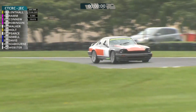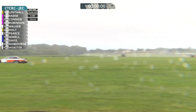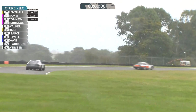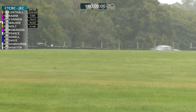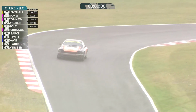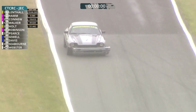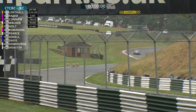So James Ram, his luck certainly in. He needs to make up some points as well because he missed the last round of the championship. Through towards Chris Curve. It's just a case of making sure they get home now in these wet conditions. Connew is third, he's recovered from his spin. It's Rick Walker up to fourth, he leads Class B. Michael Holtz is fifth. I think we've lost Robinson altogether, I don't think he's rejoined. So it's going to be an overall win for a Class D car, but not in the circumstances we envisaged.